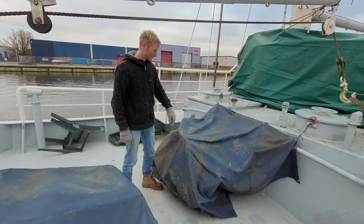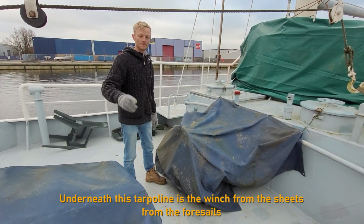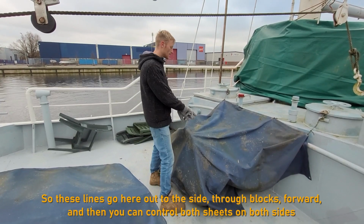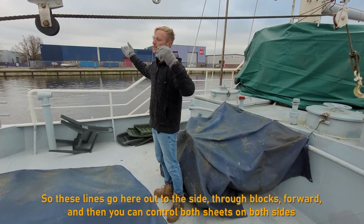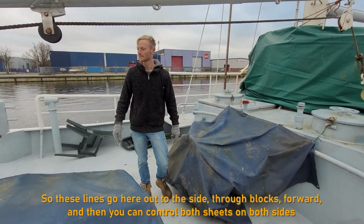Yeah. Underneath this tarpaulin is the winch for the sheets from the foresails. So these lines go here out to the side, through blocks, forward, and then you can control both sheets on both sides.